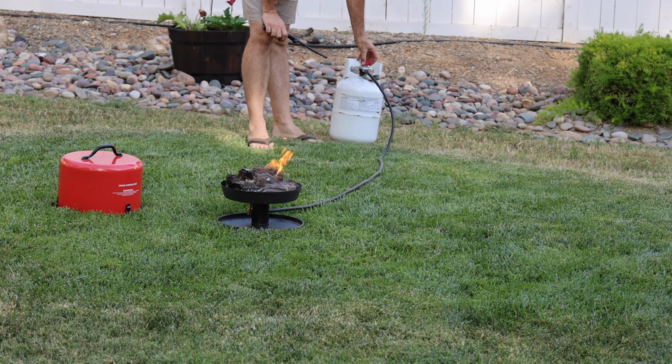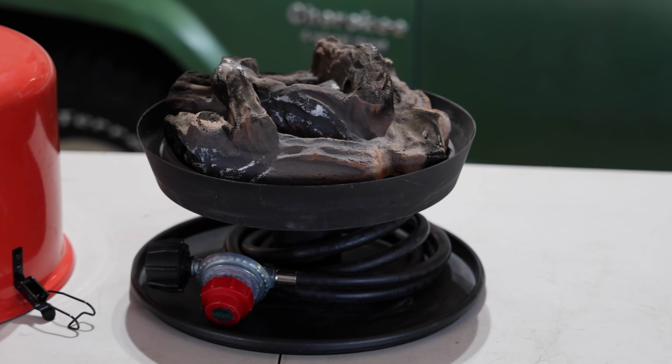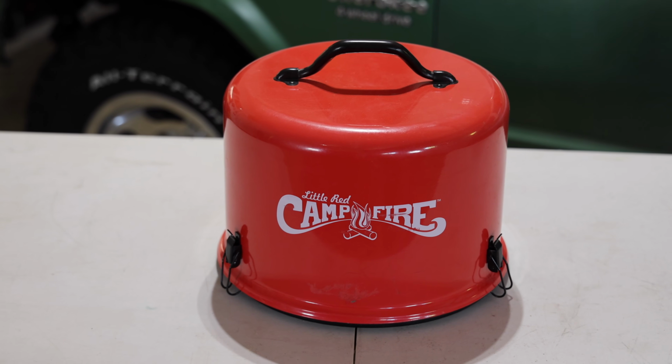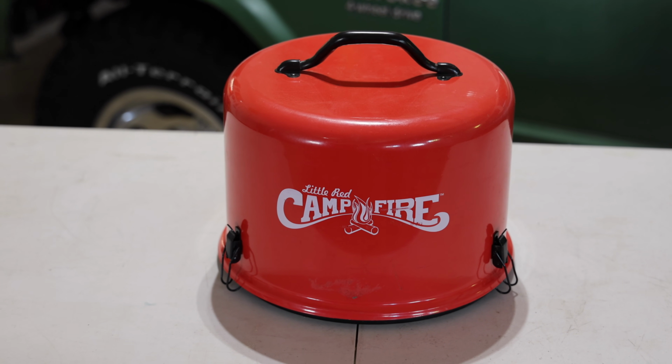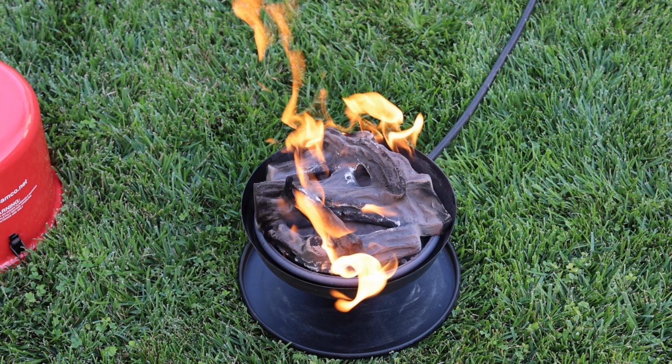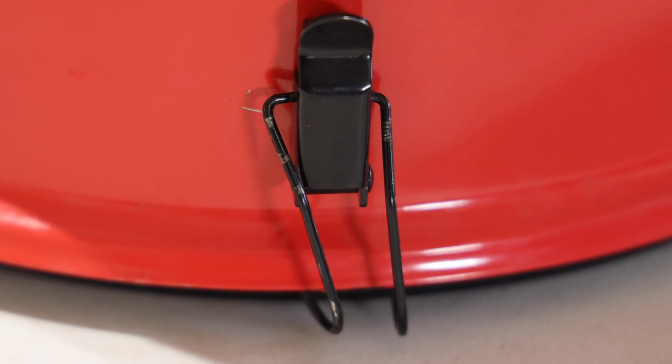The Camco Little Red Campfire Pit has been the one out of these three that I have used the most over the last year, and it really is holding up well. I like the size and the amount of heat it is able to generate. I just wish they would do something about those latches.